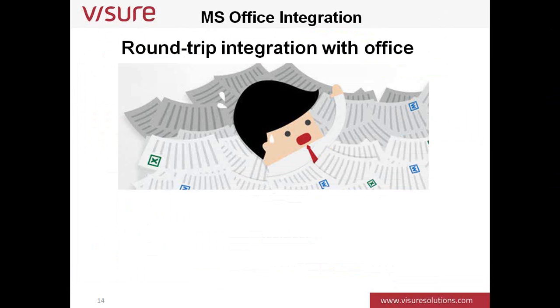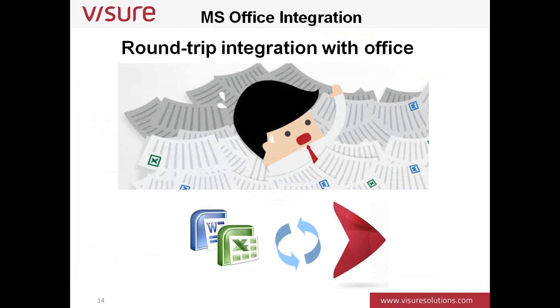In terms of the round-trip integration with Office, what we have to have absolutely clear is the fact that we need to work with documents. We still need to export and generate requirement specifications, but documents are not the main purpose of our management. For sure, we need to import Word documents, we need to export Word documents, but those are inputs and outputs of our system.